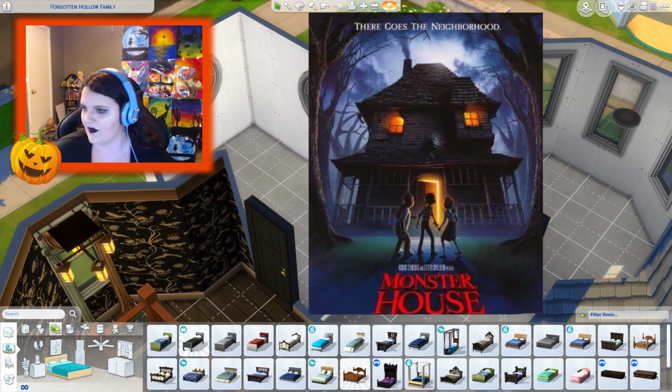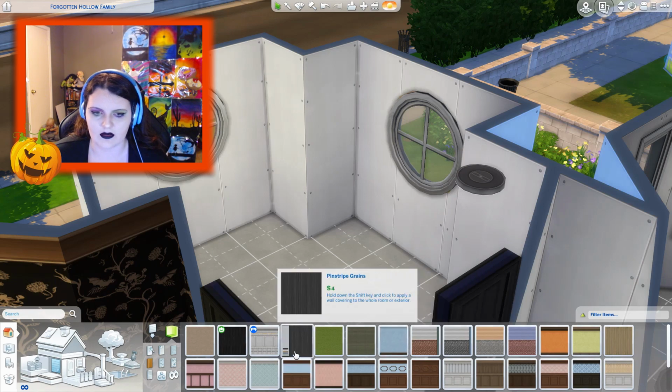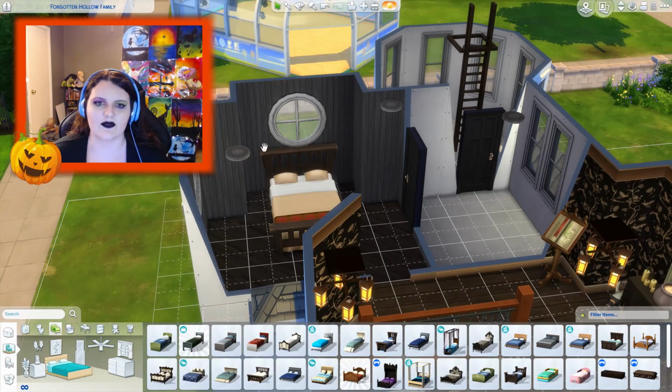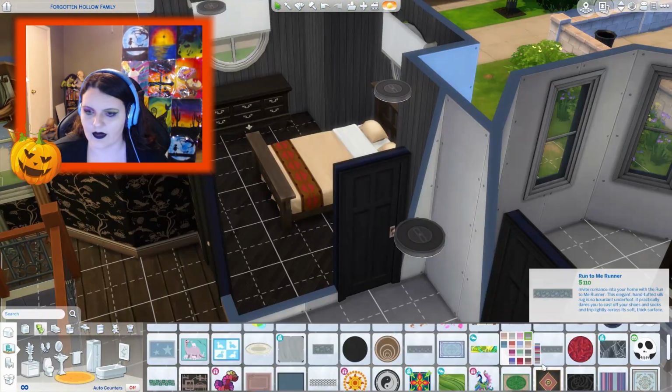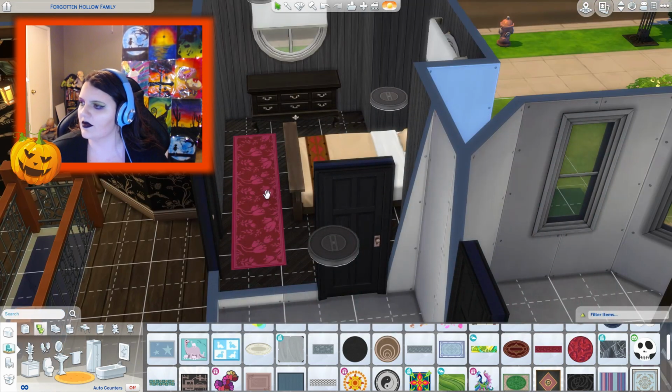Monster House. Okay. Definitely do wood because the Monster House is made of fully wood. Honestly, it kind of looks like eyes right here because it has those lines, almost like a face-ish sort of way. Put this running carpet down in pink, like her tongue. She whips out her carpet tongue.